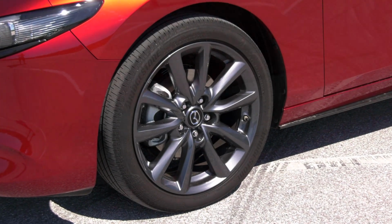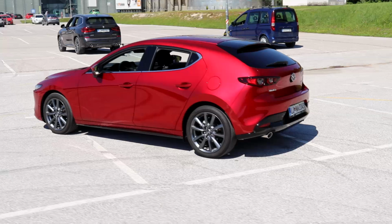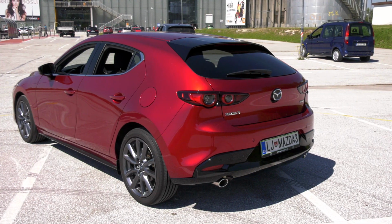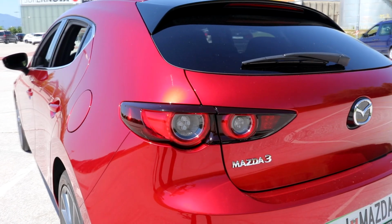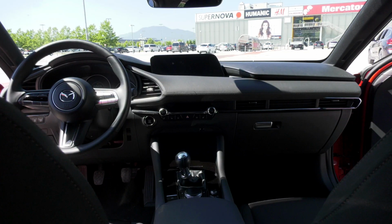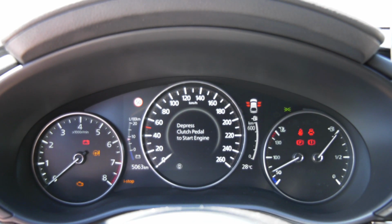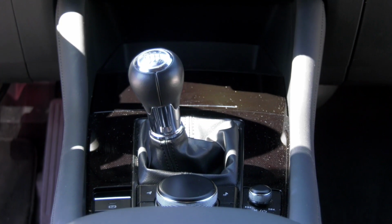Even though Mazdas don't have a huge selection of alloys, the ones they do are really nice. The lovely exterior is standard, of course, but I do prefer the rear of the 5-door to that of the 4-door version. LED lights are a little different to the general design of competitors, which adds even more character. Mazda and the rest of the Japanese cars are a bit late introducing fully digital instruments though. On the other hand, they fortunately aren't throwing all physical controls into the trash bin either.